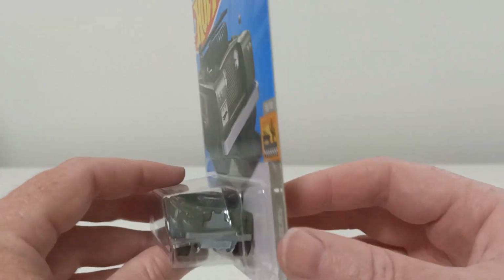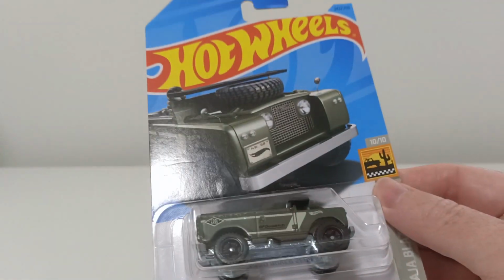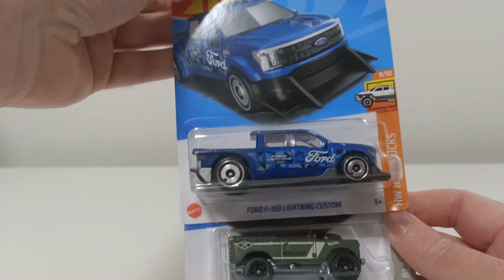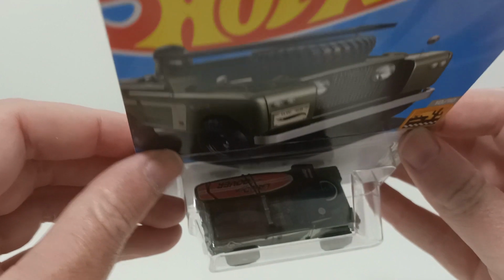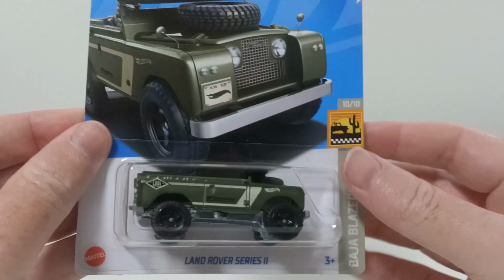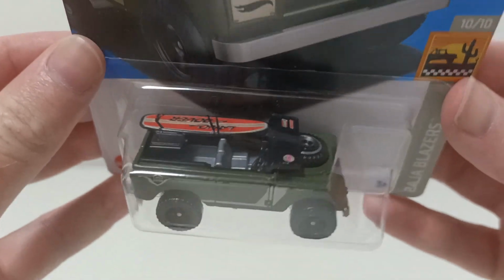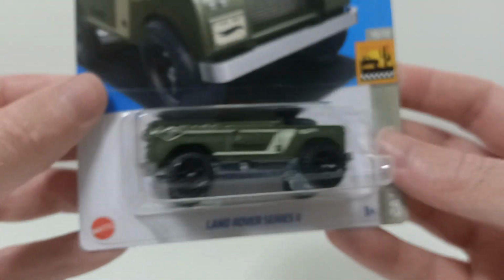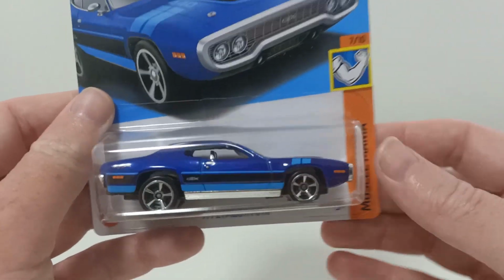Then we have the Land Rover Series 2. This is random. I don't usually go for stuff like that, but compared to this thing, it's so tiny and has a surfboard on top. It's just random. So, why not pick it up? Just unique. Absolutely unique.